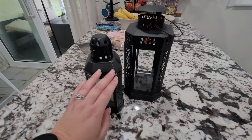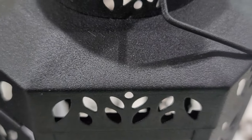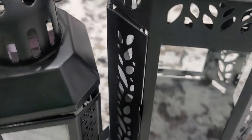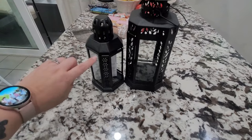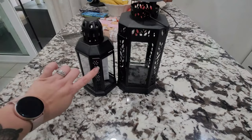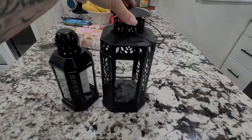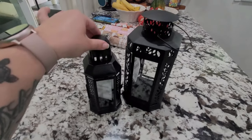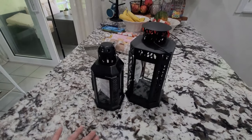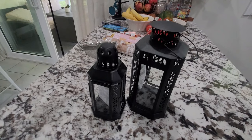They're both a matte black. They have a different texture though. This one is more of a sanded texture. Can you see that there? Where this is more of a smooth texture. And then they both have cutouts. This one's more of a floral. Well, it's little flowers, daisies. This one has more of the vine kind of floral pattern on there. Can you kind of see there? But I thought they were both really cute, and I haven't 100% decided where I'm going to put them. Like I said, I might put them out on the lanai, but I'm not 100% sure on that.